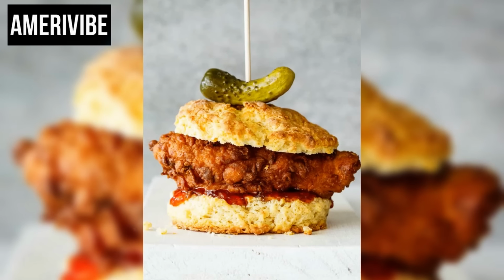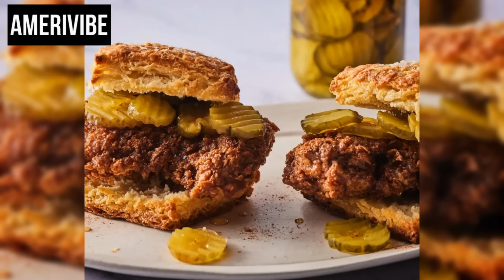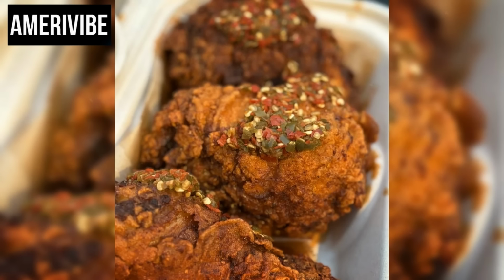The livers are then dredged in a seasoned flour mixture, often containing spices like paprika, cayenne pepper, and garlic powder, which adds layers of flavor and ensures a crispy crust when fried. The livers are typically deep-fried or pan-fried until golden brown and crispy. The biscuit, an essential element of this dish, is usually made from scratch, using a simple recipe of flour, baking powder, butter, and buttermilk. The key to a perfect biscuit is ensuring the butter remains cold until baking, which creates steam and results in a light, flaky texture.